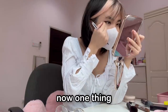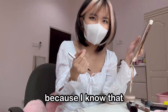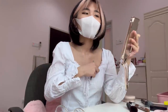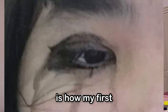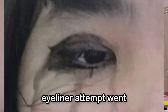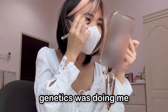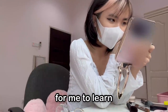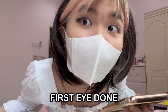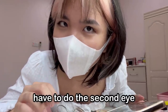whoop. Now one thing I am thankful for is the fact that my eyes aren't hooded, because I know that it is harder for people with hooded eyes to do eyeliner. And considering this is how my first eyeliner attempt went, I'd say that, yeah, perhaps genetics was doing me a favor by not giving me hooded eyes. It would have been 10 times harder for me to learn eyeliner. We have the first eye done, as you can see. So we just have to do the second eye.